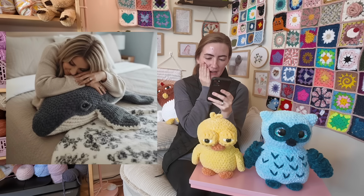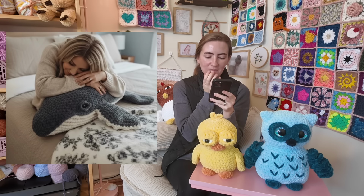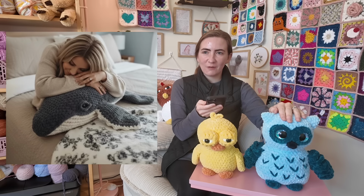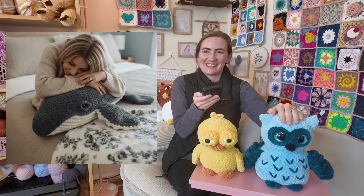Wait, is this the same pattern? This is the same pattern, but is the photo AI generated? Oh my gosh, I don't know. Wait, the whale looks so real though. I think this is real. I'm saying real in this one because the stitches on the whale look exactly the same, but the girl, she looks so perfect, so I don't know.